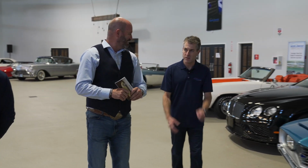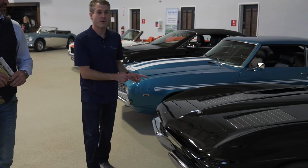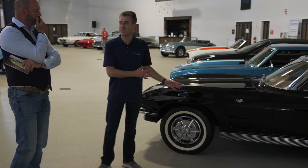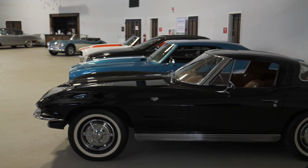Absolutely fantastic. Again, with the mixture, we've got a pretty new Bentley Continental GTC Speed, which is the fast one. The big boy. A beautiful Yenko clone, and a 1963 Corvette that had a previous owner for 55 years. Now, I don't even care what kind of car it is, let alone one as special as this. That means this thing was loved, guys. 55 years of ownership. That is very, very cool.